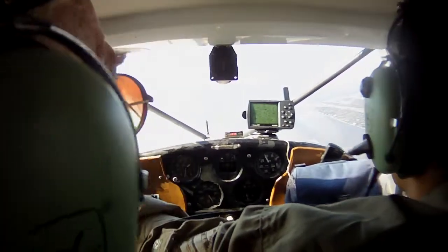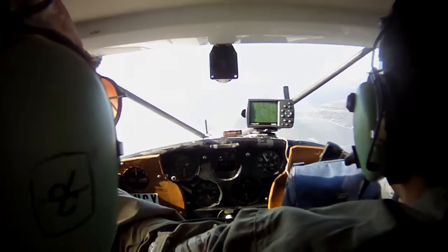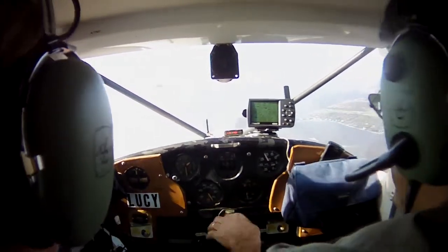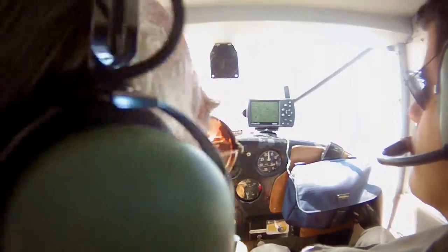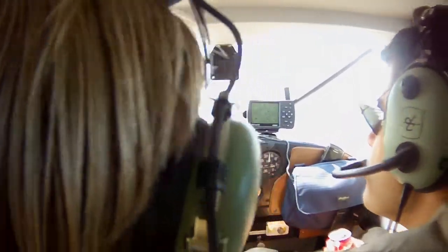Scattered at 13,000, temperature 17, dew point 7. Clear to land. Alpha. Use landing runway 24. Notice the MN runway 6 NDB LOM unusable beyond 1-2 miles, runway 24 touchdown zone lighting out of service, runway 6.